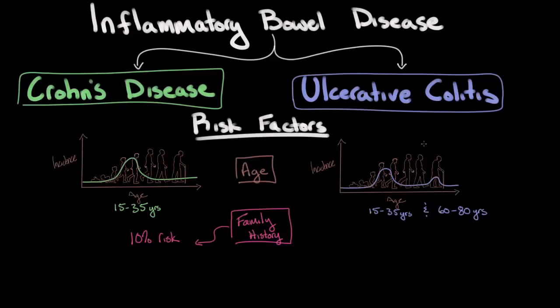And with ulcerative colitis, family history also is an important risk factor, but it's not quite as significant, where the risk is about 2%, meaning that someone who has an immediate family member with ulcerative colitis has about a 2% risk of also developing ulcerative colitis sometime in their life. And that is about 10 times higher than that of the general population. And then there are a few other risk factors that are important to mention.